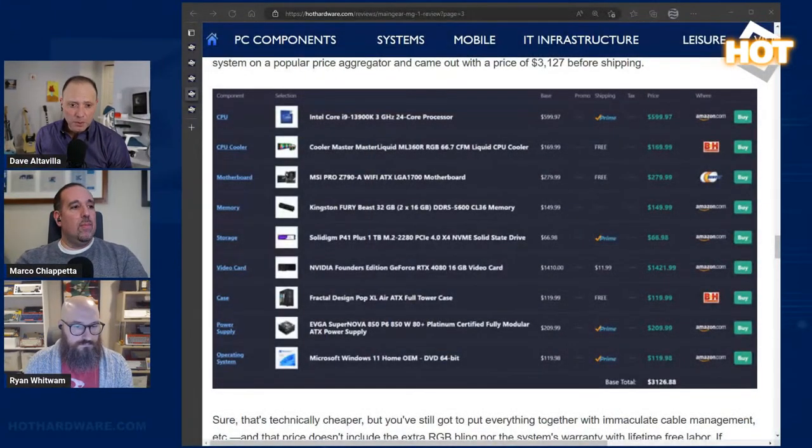$34.99 is the sale price that you'd pay for our config, and we put all of the components in a price aggregator, and we came up with $31.27. So the age-old "just build it for less." We always get that. Someone comes out of the woodwork with that chirp when we put up pre-built machines.